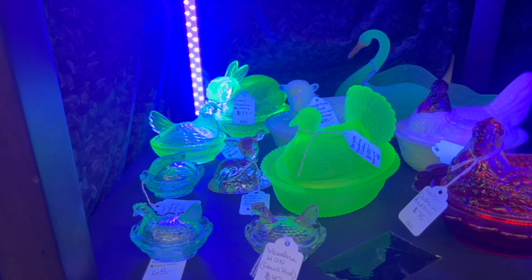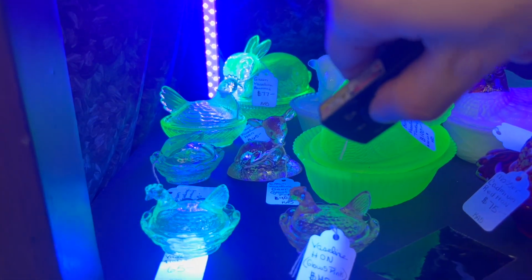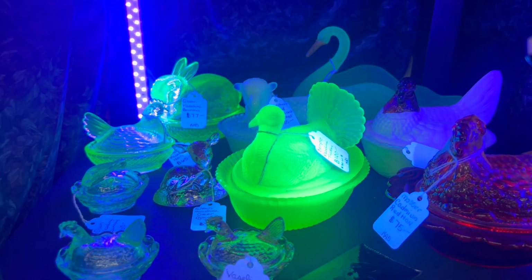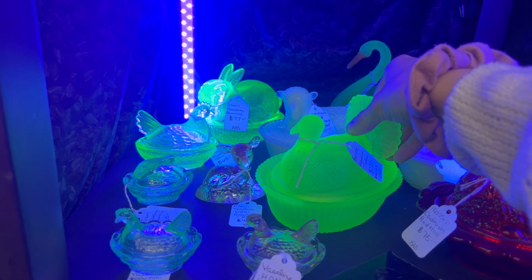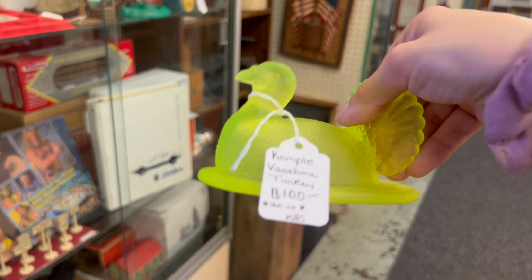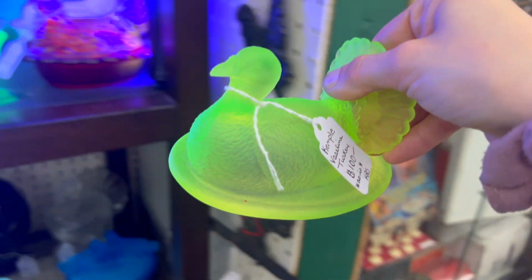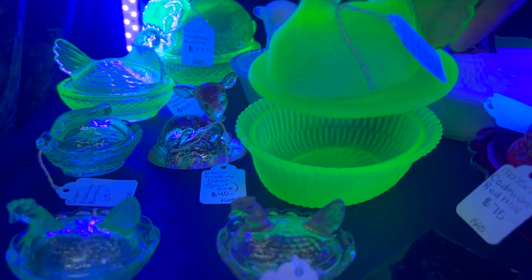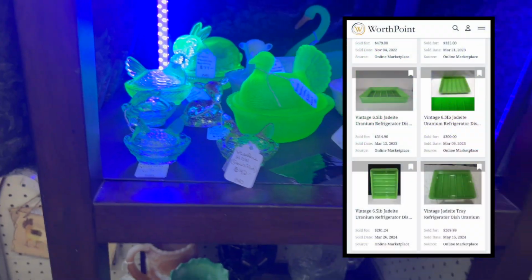So up ahead, I did find a nice little selection of uranium glass. I love these covered animal dishes, and it's really tempting to grab one, but I think I'm going to leave them behind. Though I really do like this turkey, it says it's $100, but it also says as is on it. It looks like the bottom of the lid does have a few nicks in it, but the base itself doesn't seem like it's in bad condition. I love that it's satin Vaseline too, and even though it's really cool, I'm still leaning towards getting that jadeite refrigerator tray. Even if I don't keep the tray, it looks like there might be a chance that I could make a little profit off of it.